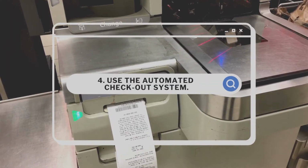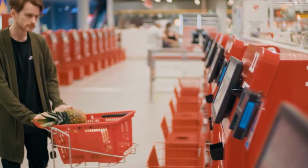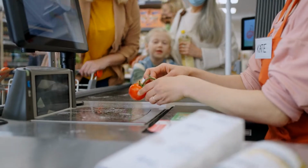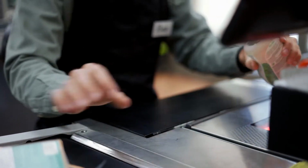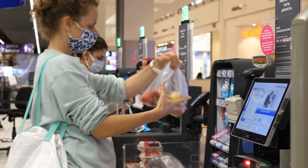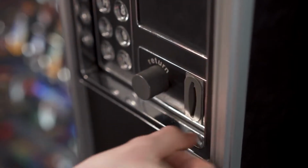Number 4, use the automated checkout system. Another option for making use of your spare change would be to go through the self-checkout lane at the store. This would save you from holding up the line at the cash register or taking up a significant amount of the cashier's time. During your trip to the grocery store, if you walk through the queue for the self-service cashier, you will be able to pay for your goods by feeding spare change into the machine.